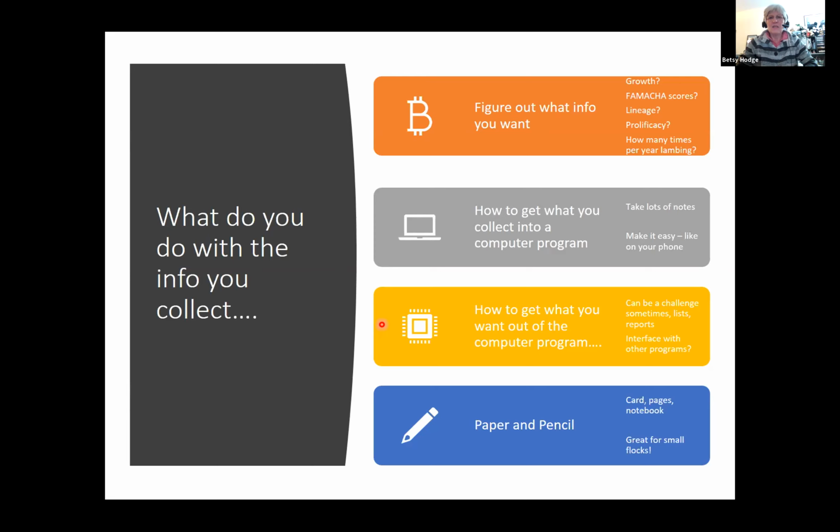And then how are you going to get that information you collected into the computer program? So you're probably going to have to sit down and enter it. Some people have it set up in the barn so that when they're weighing lambs, they put it right in the computer. If it's not 10 below zero and you can do that, that's great, because it saves you one big step of trying to sit down someday and put it into the computer.